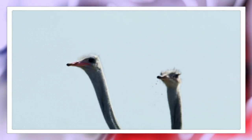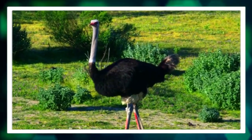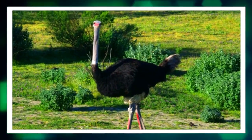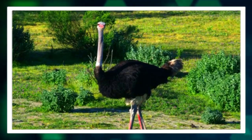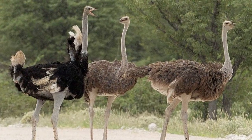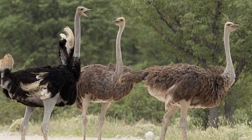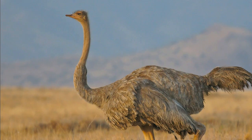One of the most remarkable features of the Somali ostrich is its distinct plumage. Unlike other ostrich species, the Somali ostrich showcases a predominantly black and grayish-blue plumage, with males displaying striking black feathers and females exhibiting a more muted brown and gray coloring.